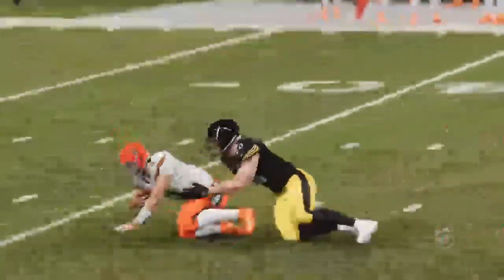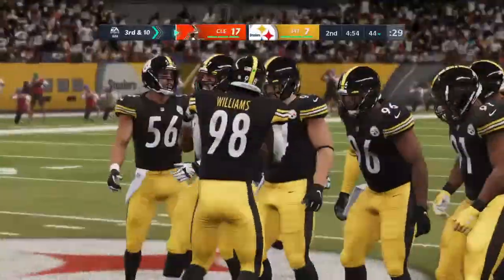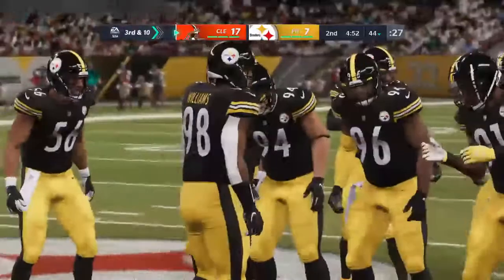Momentum is a very fickle thing. Imagine if T.J. Watt and J.J. Watt both played on the same team. Man, that defense would be crazy.